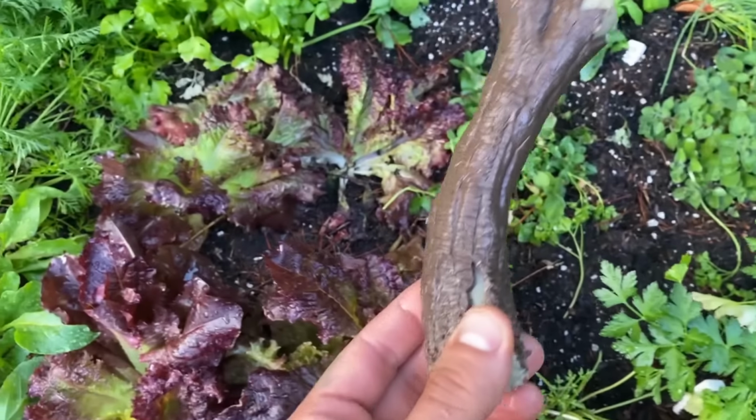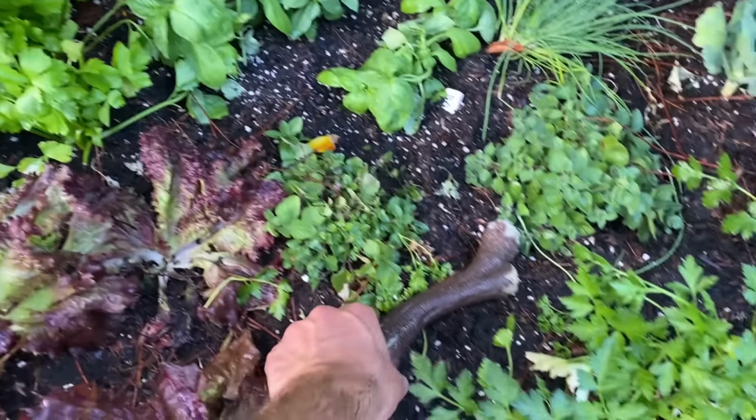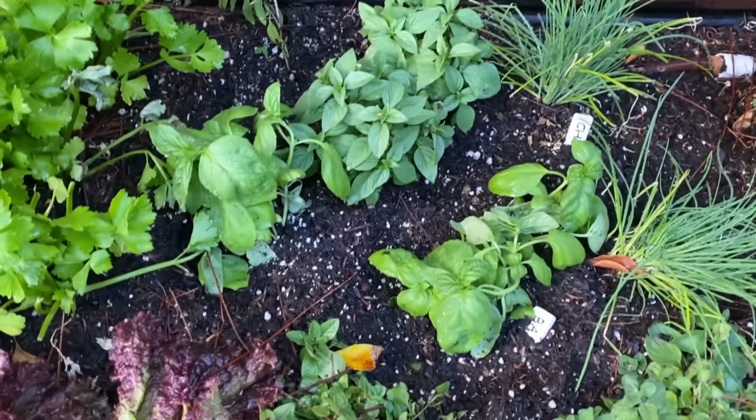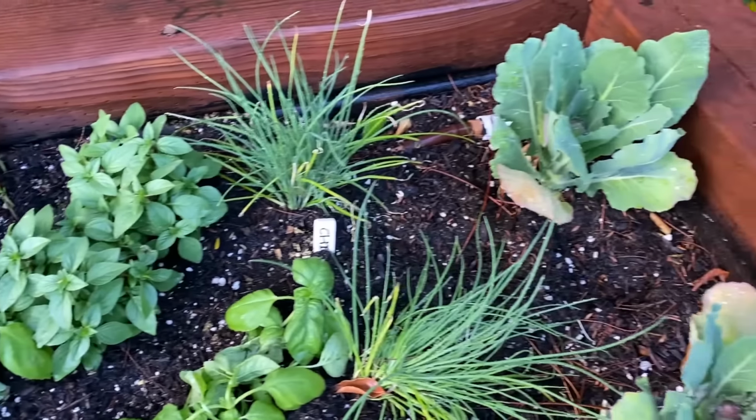A dog got in here because I found this bone, and this is Moon. So I know it was just there. So I know he climbed up in here. You can see the little paw prints. Oregano. I planted some more basil because the other basil died. That usually happens sometimes. It's really finicky.